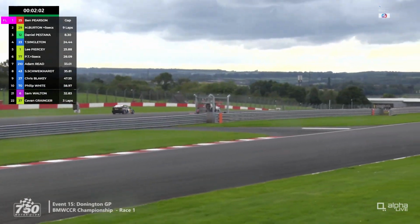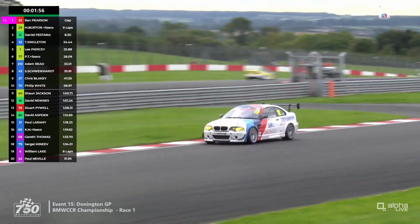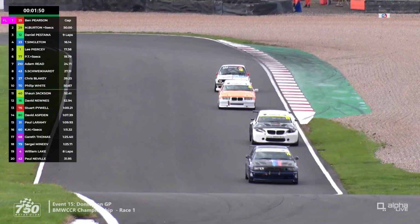Probably one of the headline events in the country. One of the few European car racing championships in the UK this year. So a good package to be invited to.